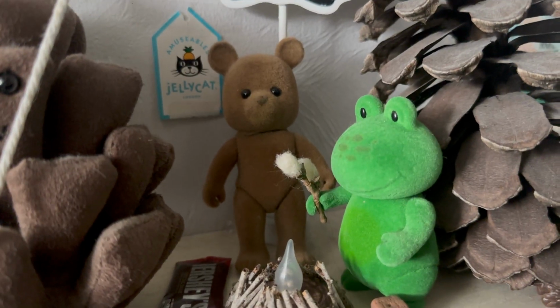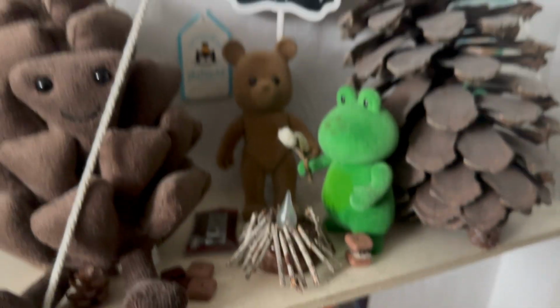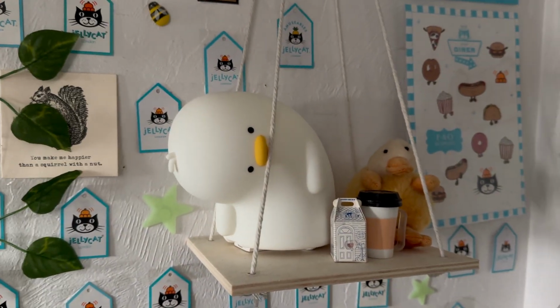Attached some wool to a stick to make the little marshmallow on a stick. I was super proud of this. Never took any pictures of it, but I do love it. Above that, we have this shelf, which holds one of my duck lamps.